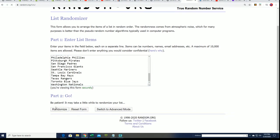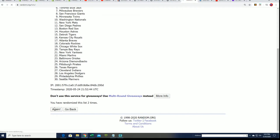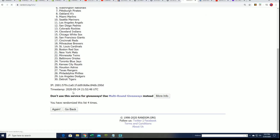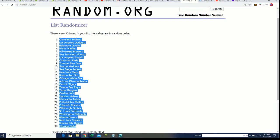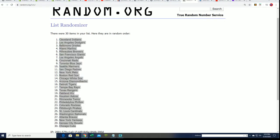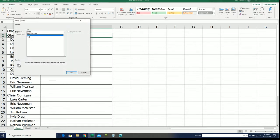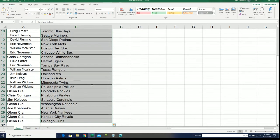Seven times through for the teams. Lucky number seven. Now you can see your team that you're matched up with in the break.